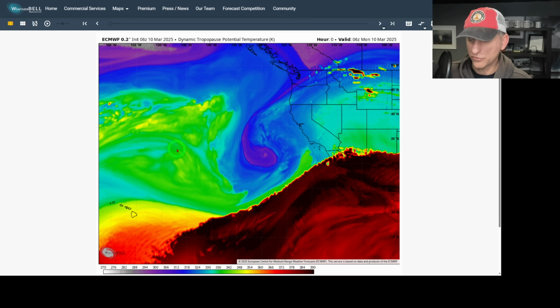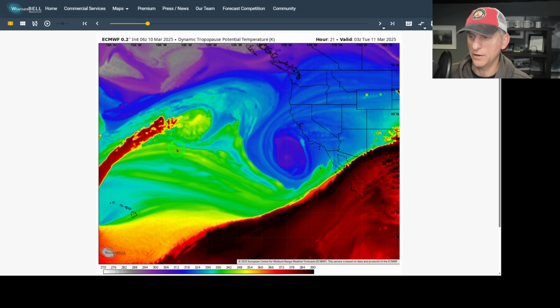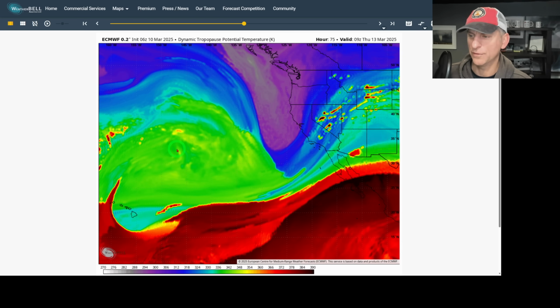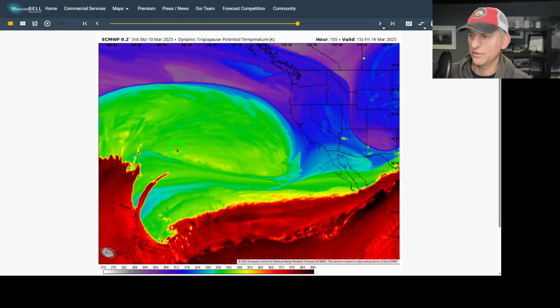Now, I like to show the upper levels of the atmosphere, and this is dynamic tropopause potential temperature. So there is our closed low, bringing our initial round of precipitation. Then look at that polar lobe come swinging down here and just absolutely plow through the southern portion of California, including the entire state. And then you can see that really develop off across central portions of the USA.